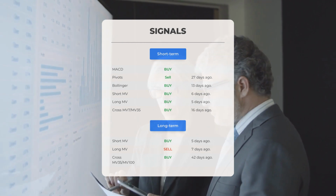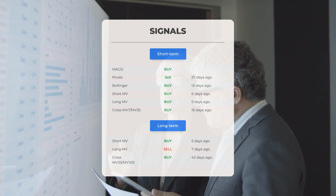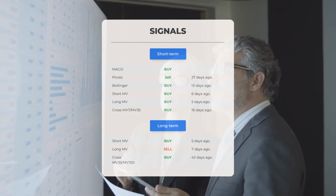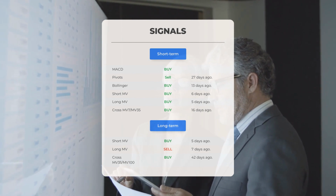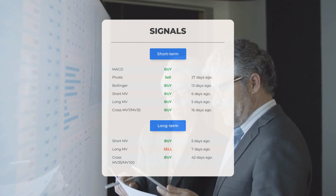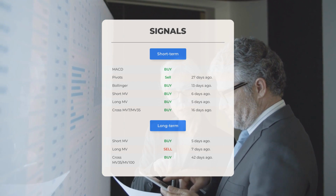The relationship between the short and long moving averages is also important to consider. It showed a buy signal 16 days ago. Now, let's analyze the 12-month chart. The short moving average indicated a buy signal 5 days ago. However, the long-term moving average suggested a sell signal 7 days ago. The relationship between the short and long moving averages gave a buy signal 42 days ago.